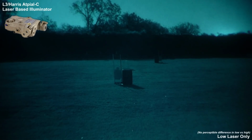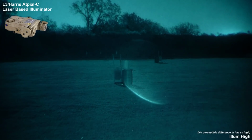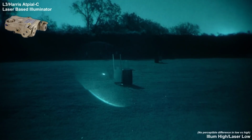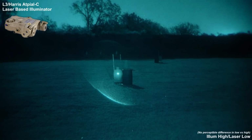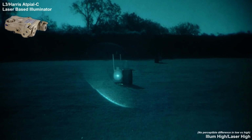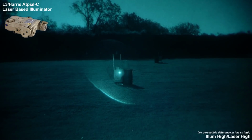Up next is the ATPIAL. This is from L3. You'll notice that the laser mode, just like the laser mode on the other devices we've looked at so far, is perfectly sufficient for giving a nice bright point of aim. The illuminator here, as you can see, is definitely brighter than what was on the A3, about in line with what we got on the I2, but oddly enough, it had a petri dish looking effect. It was not a consistent look of illumination. And yes, we confirmed that the lenses were cleaned. So overall, does it illuminate the target? Yes, but again, with a bit of an odd display of that illumination power.